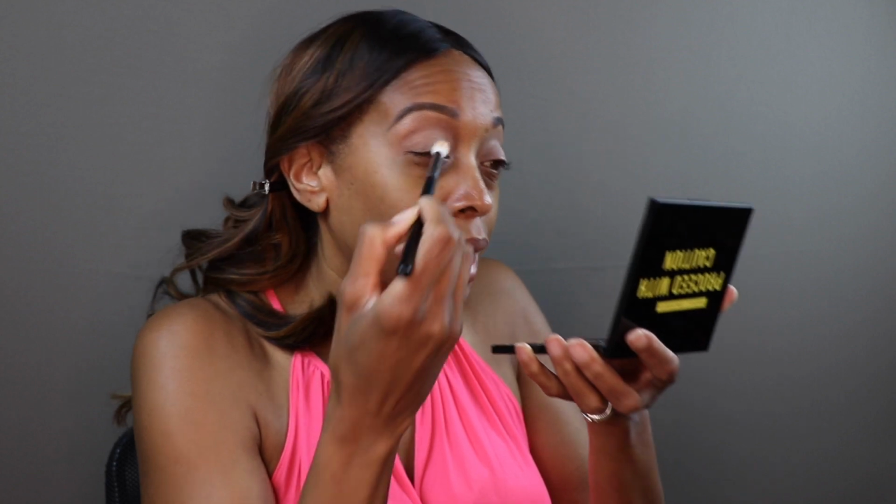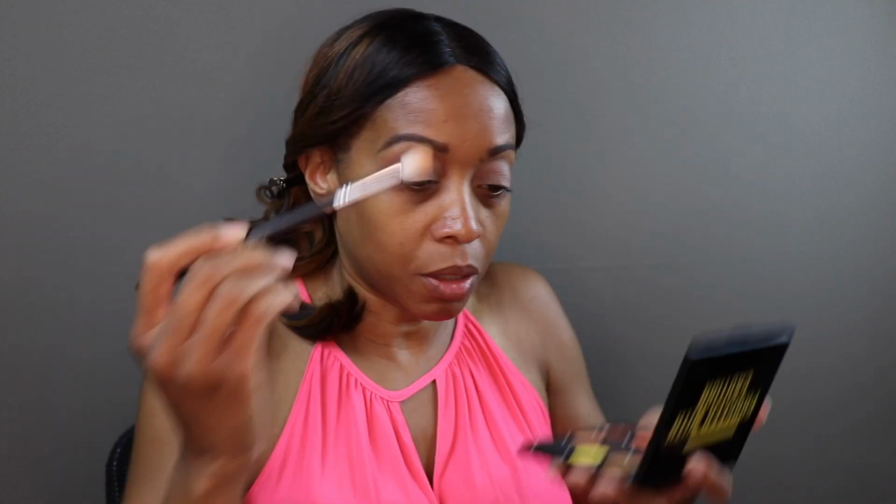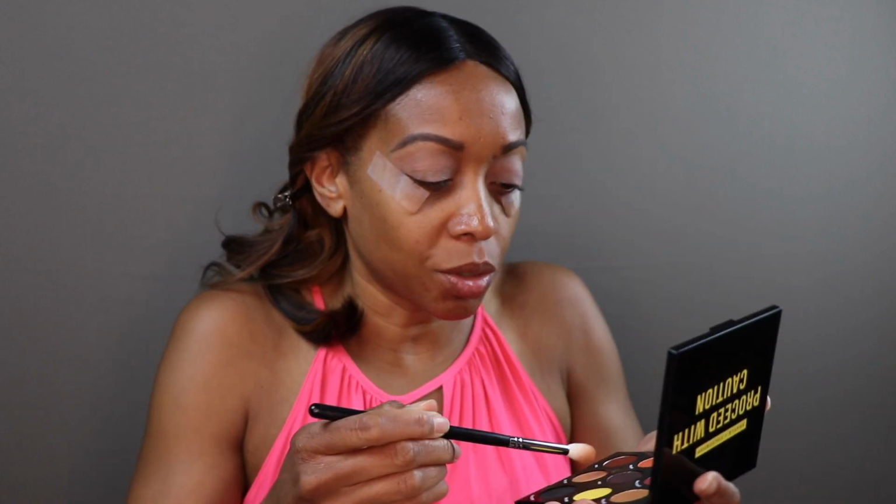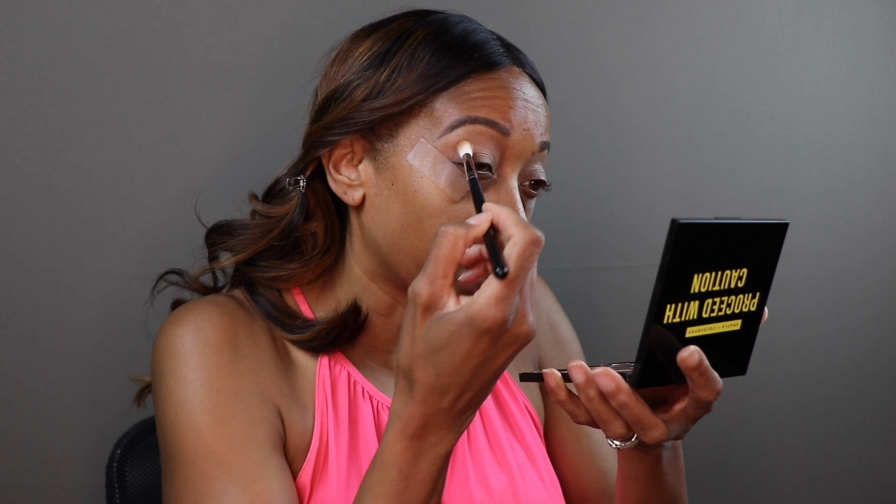I don't know what kind of eye look I'm going to do today, y'all. Not sure what I'm going to do today, but we're just going to go in and start off with Culture, since that's definitely her favorite transition color, we'll say. So if you have the Perception palette, you're very much familiar with this color, at least.